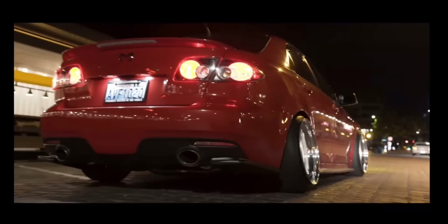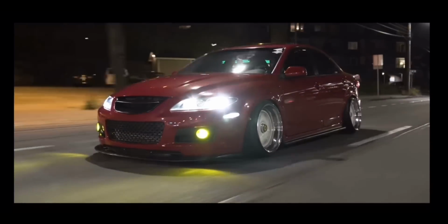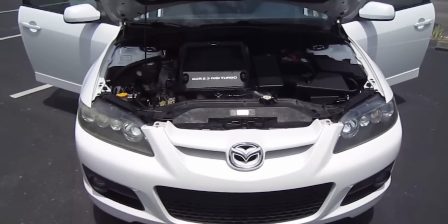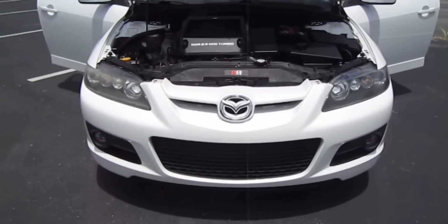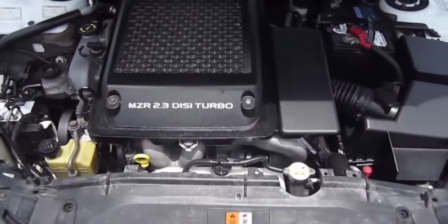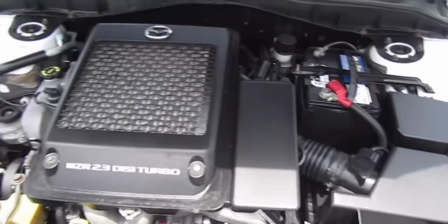First up on the list is the Mazda Speed 6. And yes, I agree, although it may not look like much. Under the hood lays a 2.3-liter direct-injected turbocharged 4 that spits out 274 horsepower, which rockets this little sedan to 0 to 60 in 6.1 seconds.